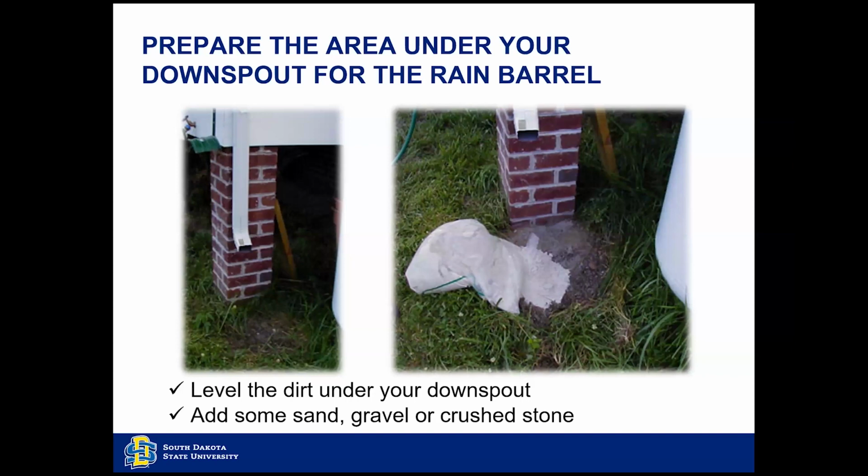So how do you actually install this thing? The first thing is you're going to need to find an appropriate location where you have a downspout that can be cut or modified, and then a stable place that that rain barrel can rest on. So the first step is to level the dirt under the downspout. You can add sand, gravel, crushed stone, basically something to provide some structural stability there.